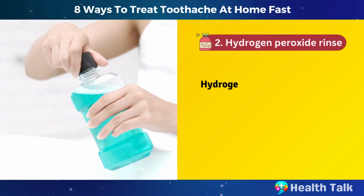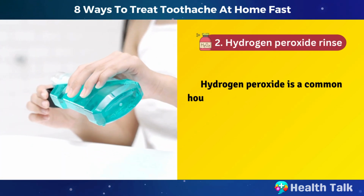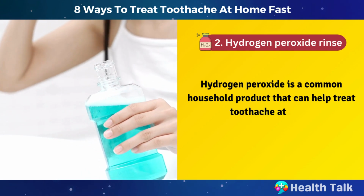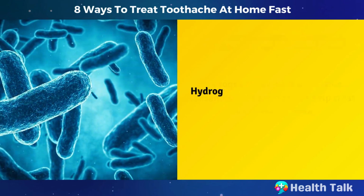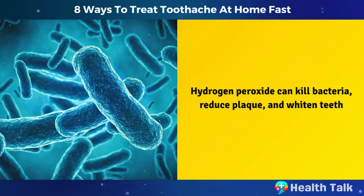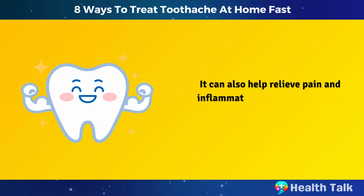Number 2. Hydrogen peroxide rinse. Hydrogen peroxide is a common household product that can help treat toothache at home. Hydrogen peroxide can kill bacteria, reduce plaque, and whiten teeth. It can also help relieve pain and inflammation, as well as prevent infection.